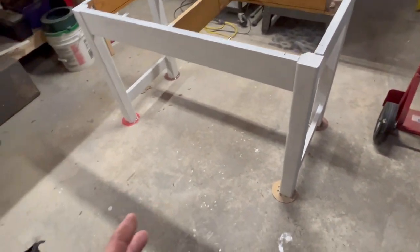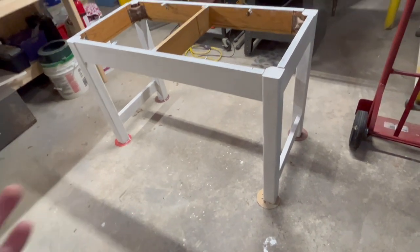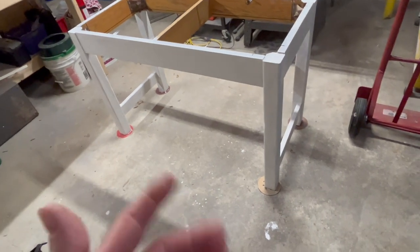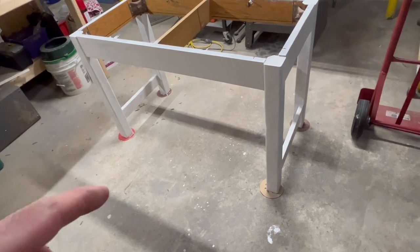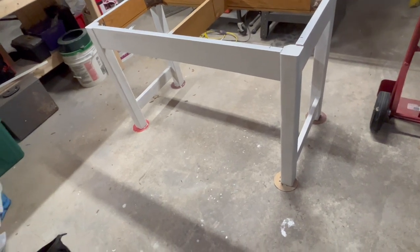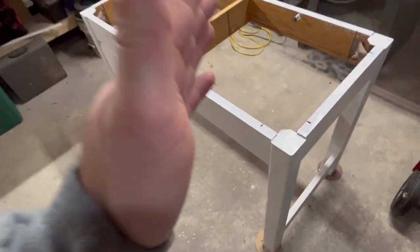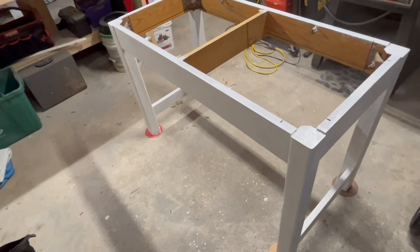You can see the gashes that were in the legs, I believe from chairs sliding in and out, because these were used as desks. Because the chairs were sliding in and out, it did cause some damage to the legs on the insides, on all four legs. I didn't want to use wood filler on this. So what I've done is I kind of just sanded it in to smooth it out a little bit, make it look more natural.